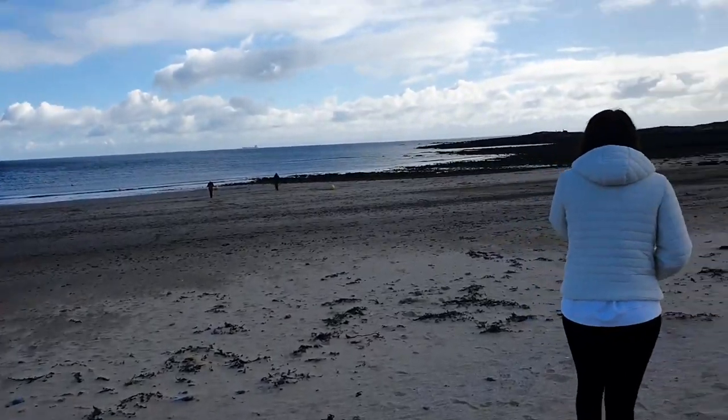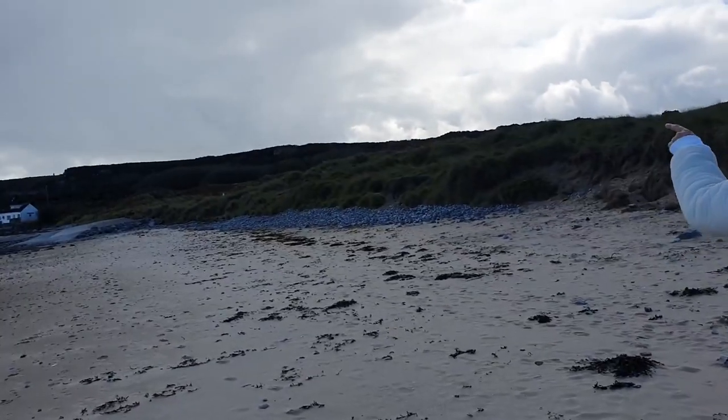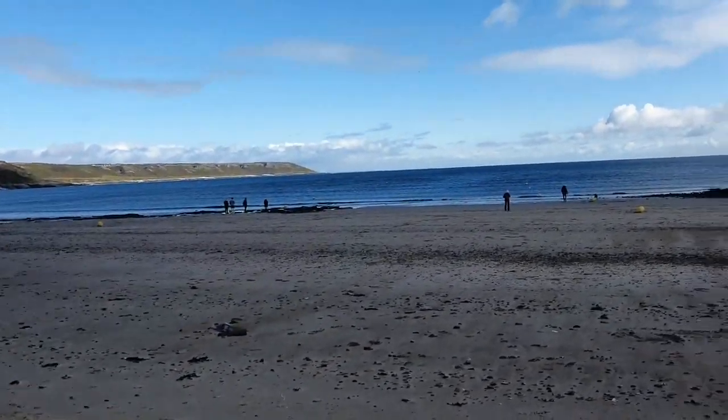Okay, so we have come onto the beach and we are going right. I've got a feeling it's over in that direction, and I think it's below that, by the cliffs. But we'll go on a little adventure, see what we can find. Hopefully see lots of poochies.